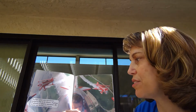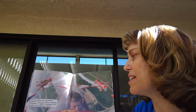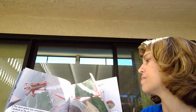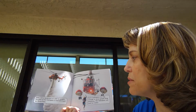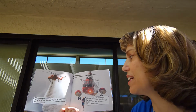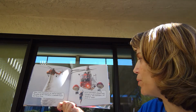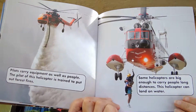The best pilots are sometimes picked to fly at air shows. A group of planes is called a squadron. Air shows are thrilling to watch. Pilots carry equipment as well as people. The pilot of this helicopter is trained to put out forest fires. Some helicopters are big enough to carry people long distances. This helicopter can land on water.